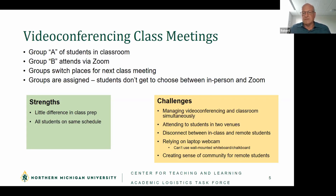The flip side is also the same. If you have a student who wants to be in class all the time and you have room for them, and that is fine with you as the instructor, you can put them in. If you do not have room for them, then we cannot accommodate that request, and they will have to take part of that class remotely.